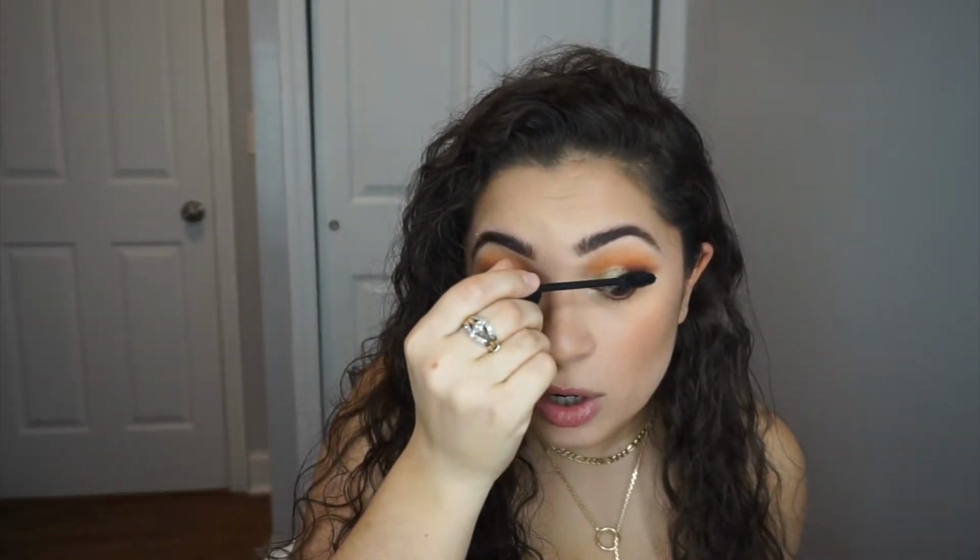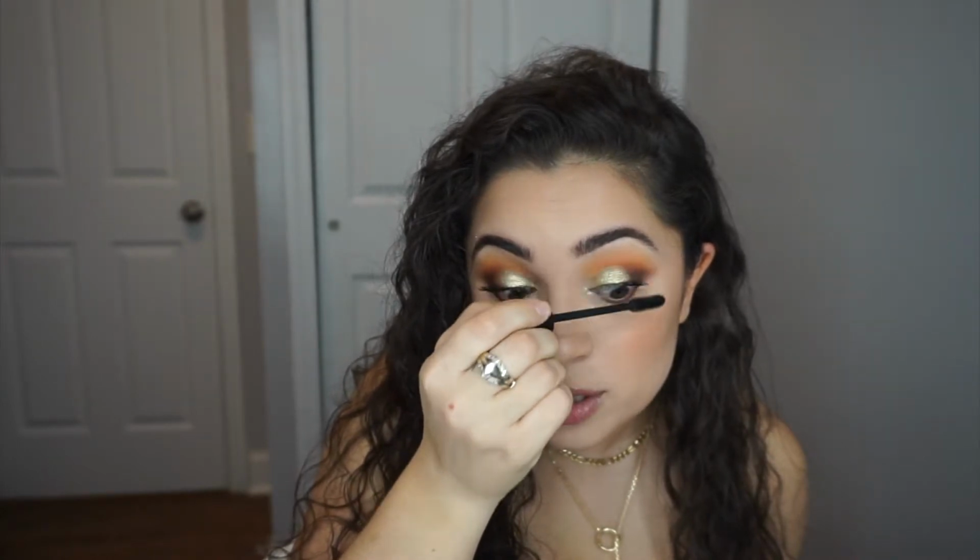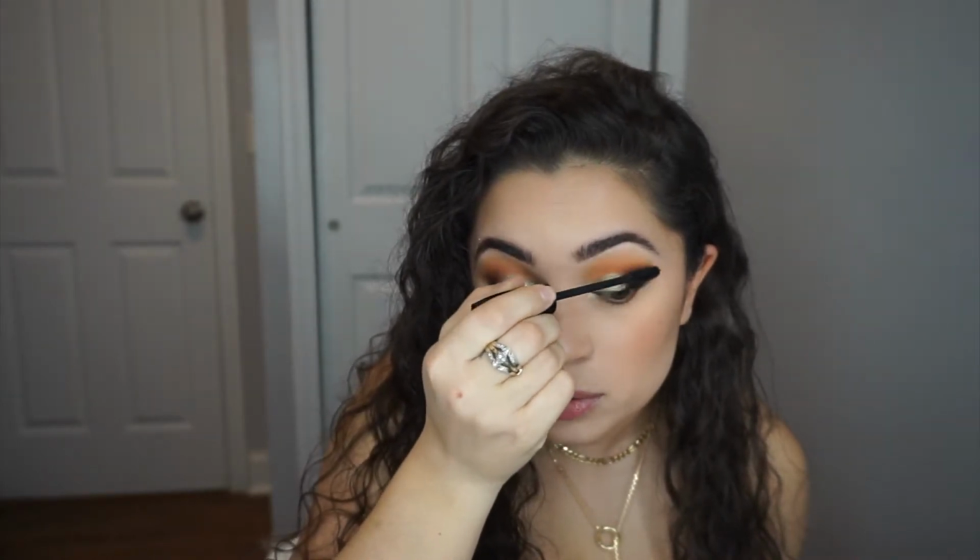So I really do like these two mascaras together. I think they're really nice. I really do love the NYX one, but I do feel like the Tarte adds a lot more volume to my lashes than just the NYX one alone.